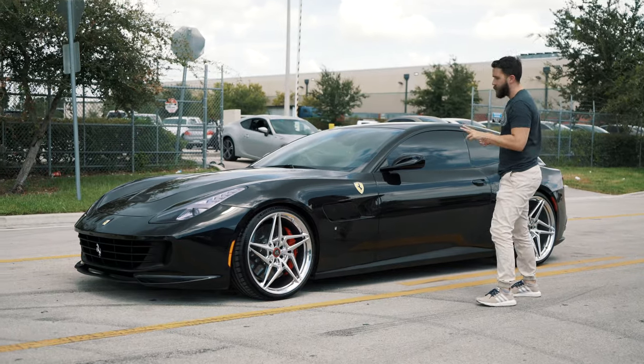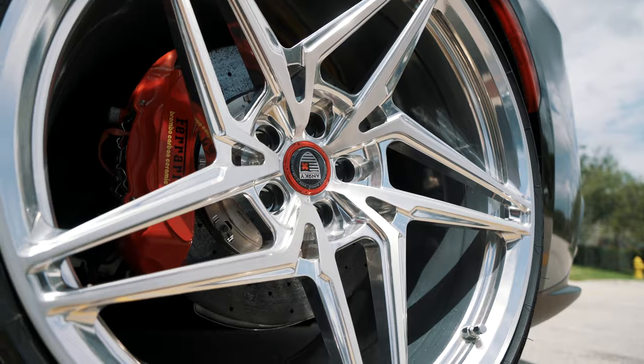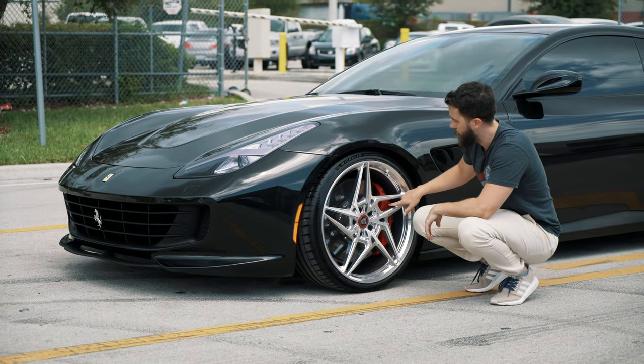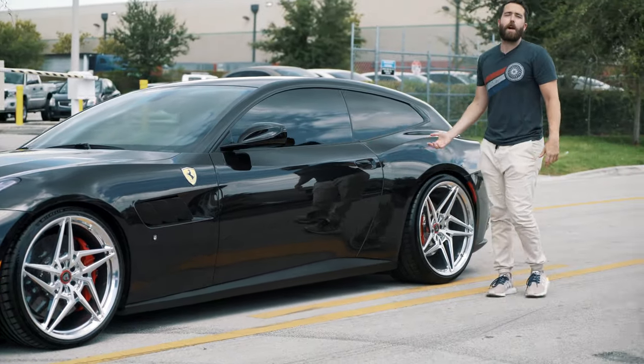We have the two-tone finish. We also have the Anrky carbon center cap, and we did the polished red bezel just so they can match the calipers. And then, not to be outdone, we also did the IPE exhaust.